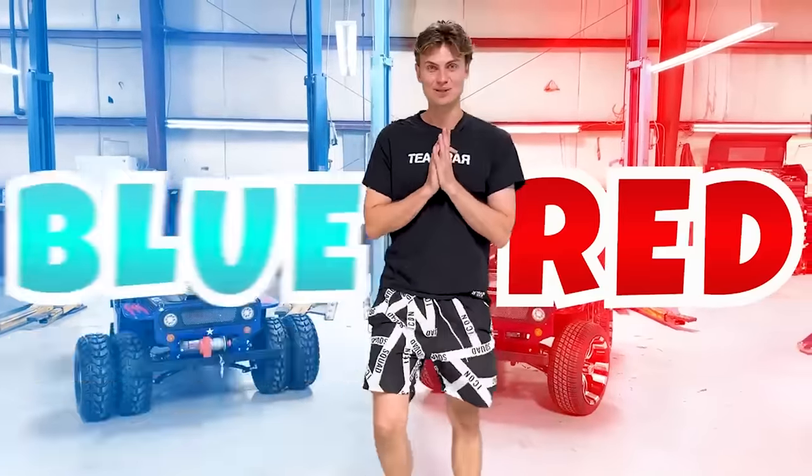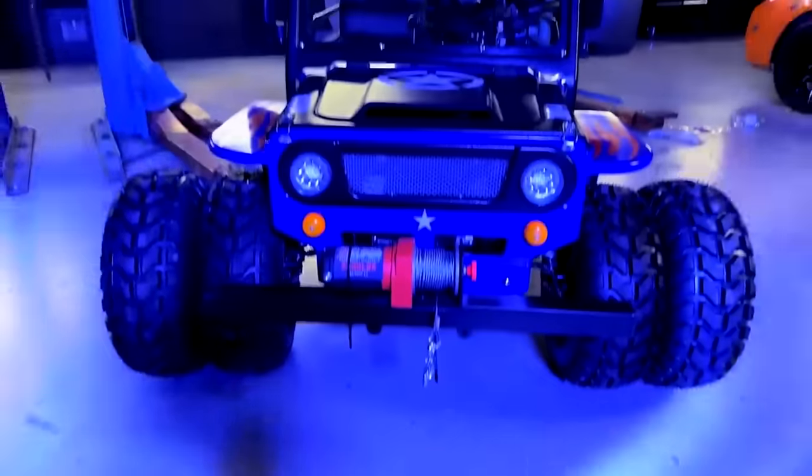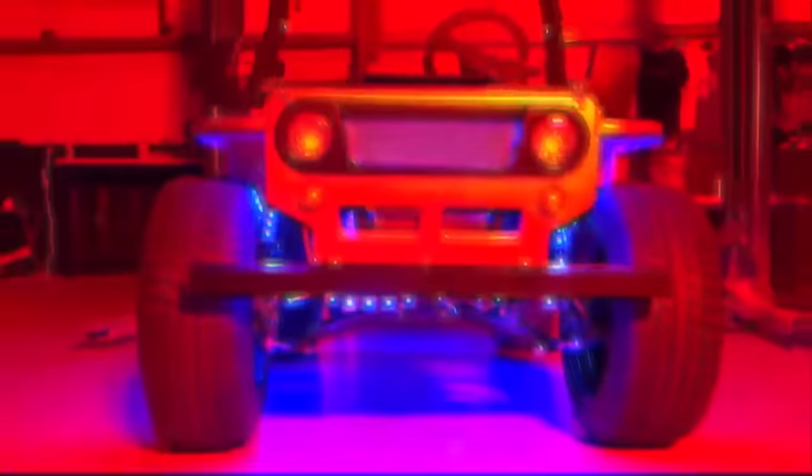Red versus blue. We got two custom built mini Jeeps that we built here in the last video, and we're gonna be putting them to the test to see what is better. The blue one with the dualies on the front and the treads on the back, or the red donked out mini Jeep with the big golf cart chrome rims, the underglow, and a custom wing on the back.